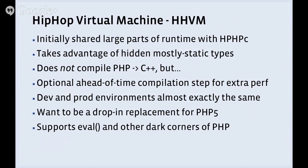And yeah, so it initially started as a project within the same code base. We shared large parts of the runtime. We shared the same code for operating on arrays. We shared a lot of the same code for creating objects and other stuff like that. And we were able to take advantage of those cases where the type was one way 99% of the time. And I'll get into that in a little more detail soon.